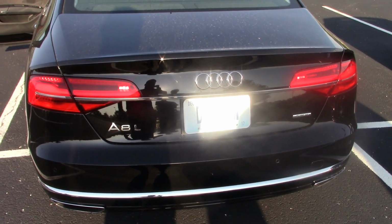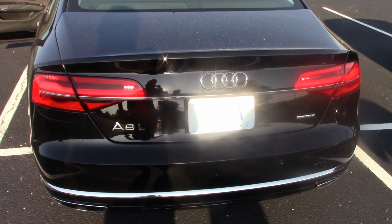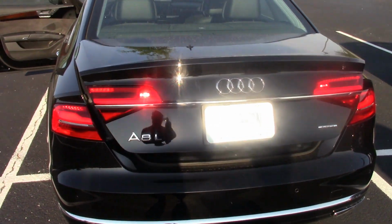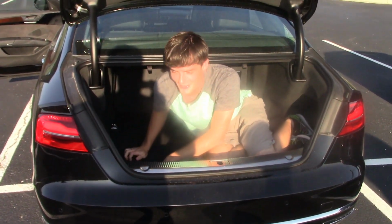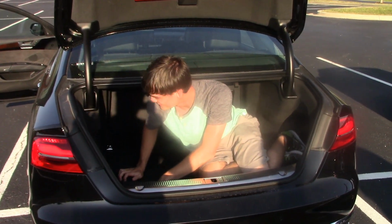Is he gonna get out? Is he stuck forever? Is this one designed for gangsters? Ah, okay, no, he's got it. I was worried. Did you have a nap in there? You can hear the motor like sealing or something. It's really strange.